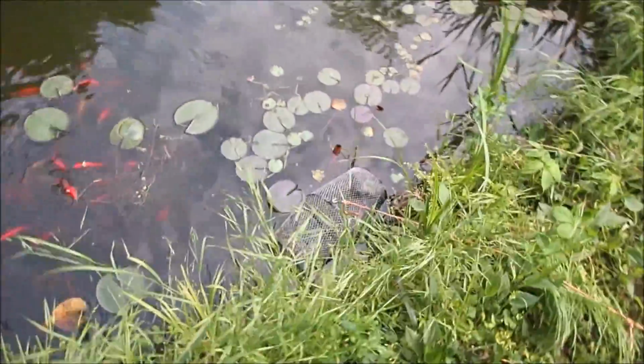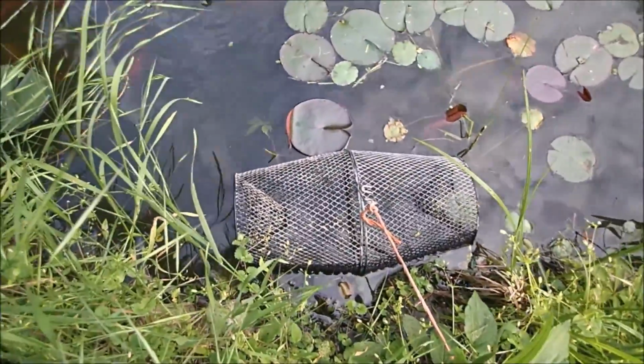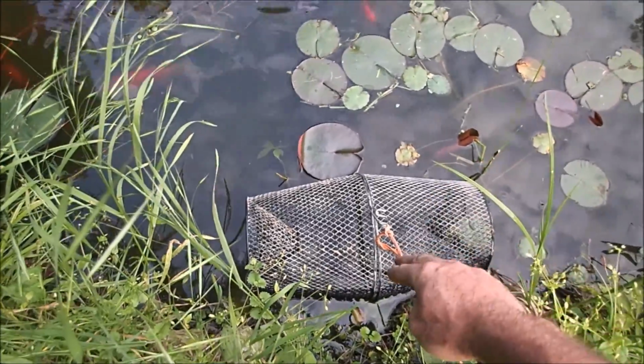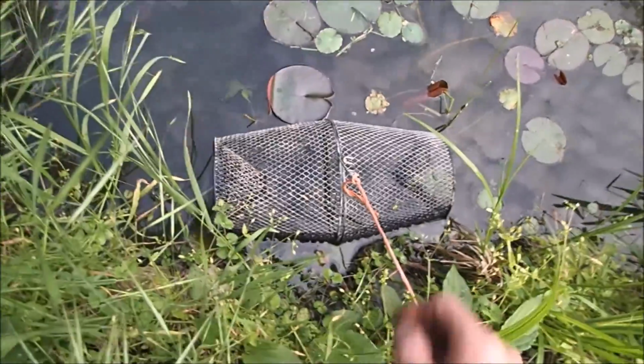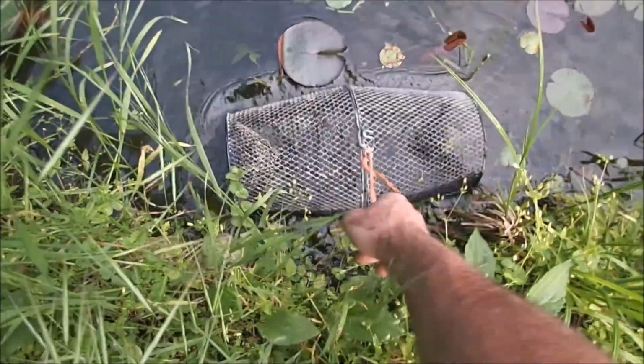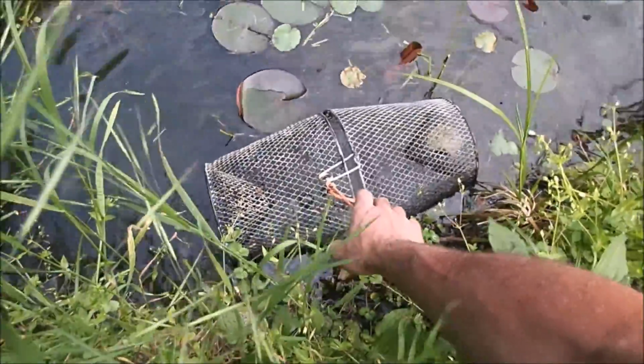Here's one of the traps I have. This is just a minnow trap, and the way you can catch them with these is the snakes will swim along the shore here, and they'll hit the trap and go up inside and be stuck in there. They can't get out. Nothing today. I haven't actually caught one in here this year. Might have to bait it.